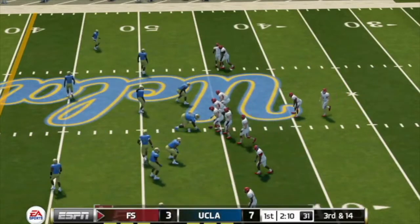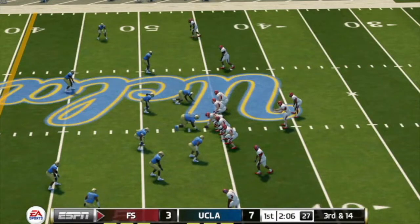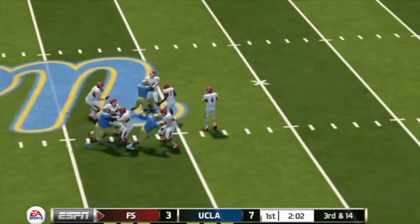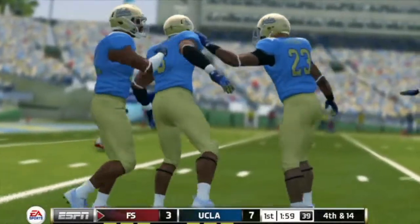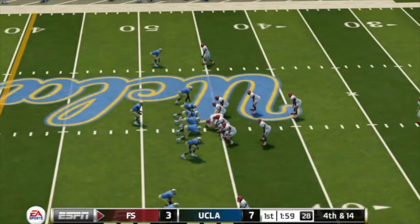Throws quick to the receiver, and it falls incomplete. McGuire to punt.